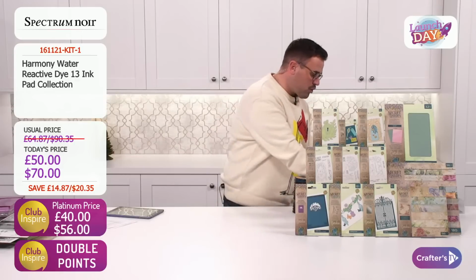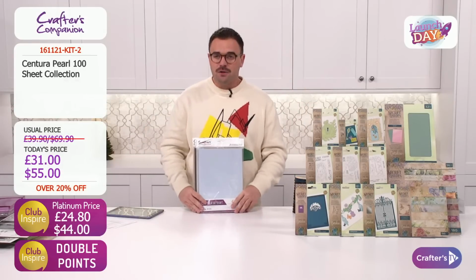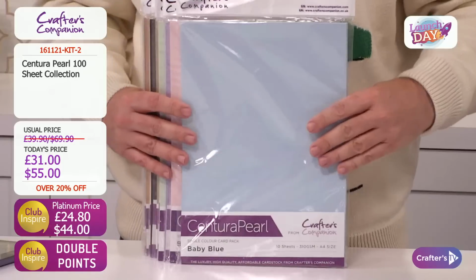Centura Pearl for you on the show, 10 packs, some colours in here that we may not have seen before. There is always a multi-buy available for you if you want to stock up on the Centura Pearl. This particular deal is better than the multi-buy that's available to you. Let me take you through the cards.